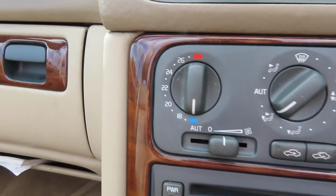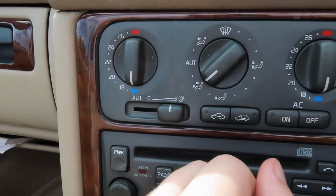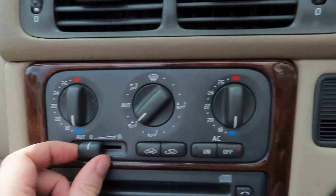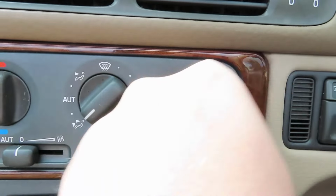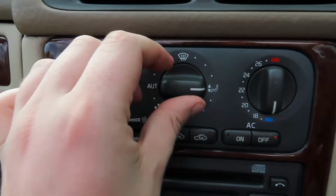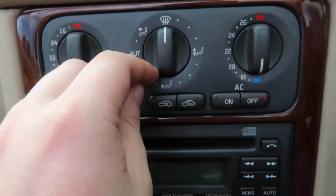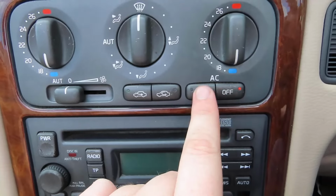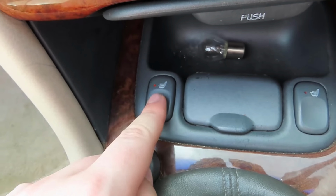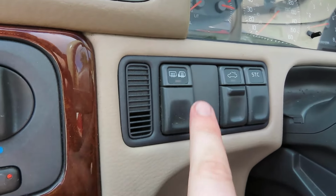Dual zone automatic climate control. Fan speed. Automatic. Individual temperatures. Different zones. Also automatic. Recirculation. AC on and off. Your heated seats. And ready frost.